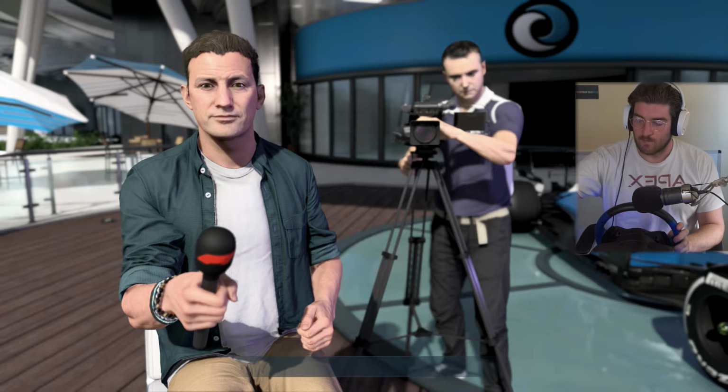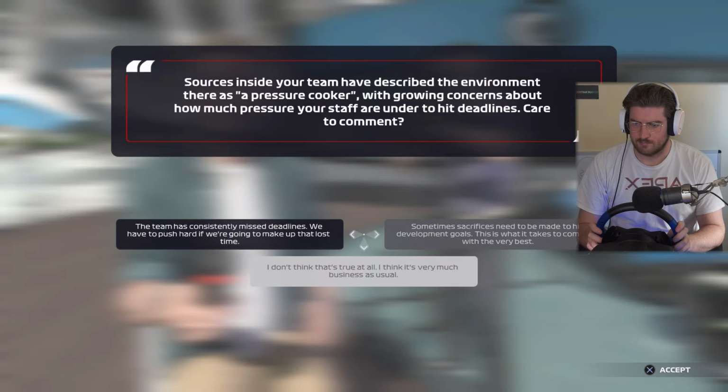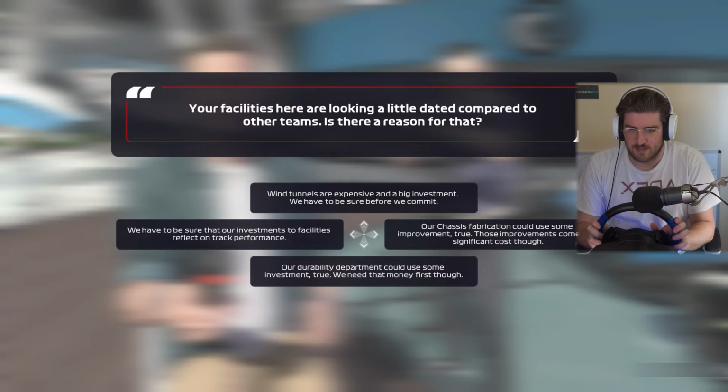Sources inside your team have described the environment as a pressure cooker, with growing concerns about how much pressure your staff are under to hit deadlines. Care to comment? I'll say I don't think that's true. Your facilities here are looking a little dated compared to other teams. Is there a reason for that? Let's be sure that our investments to facilities reflect on track performance. Wind tunnels are expensive and a big investment. We have to be sure before we commit. Our chassis fabrication could use some improvement, true. Those improvements come at a significant cost, though.